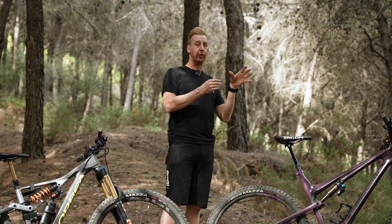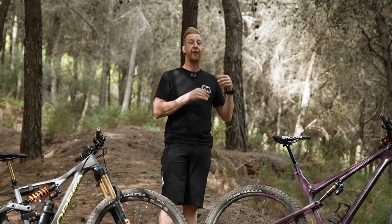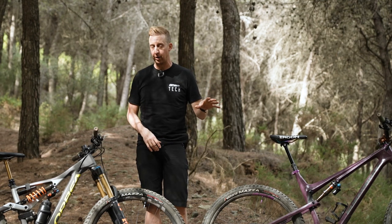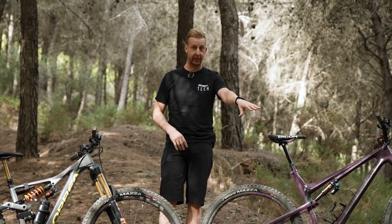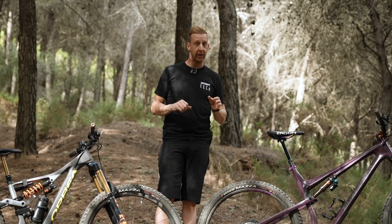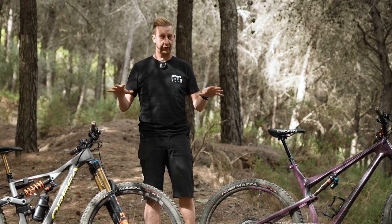Now, you've got to remember though that on a trail bike, the bike is designed to be as efficient as possible. So the suspension, even if it has a similar amount of travel, because you can get 150 mil trail bikes and 150 mil enduro bikes, the way that the suspension feels can feel completely different between the two.